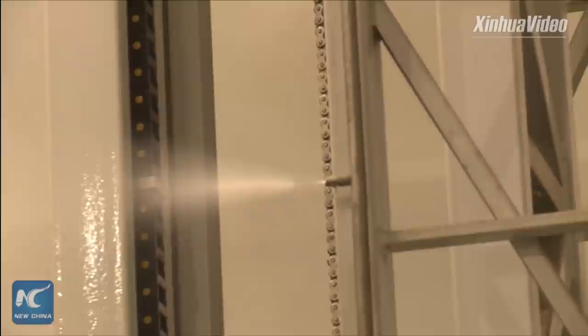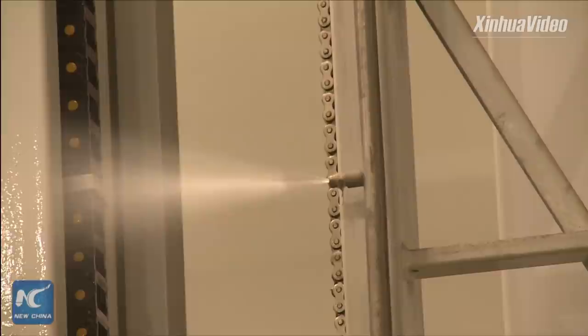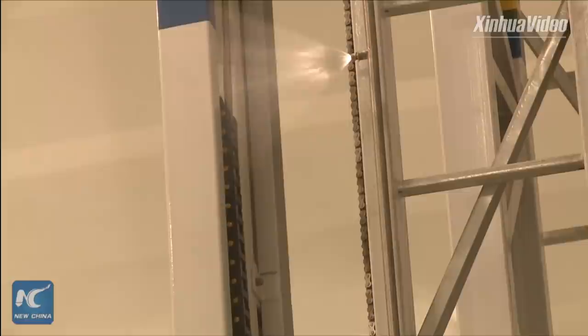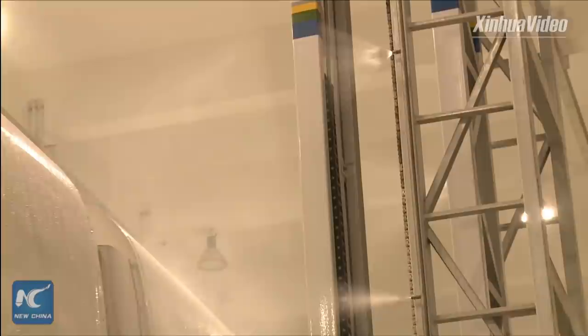If you're joining us just now, this is Xinhua Live. We are showing you how high-speed trains are washed from a service center in northwest China's Shanxi province. Now, as you can see, this bullet train is moving slowly through the washing bay.